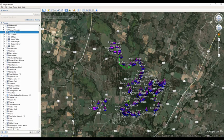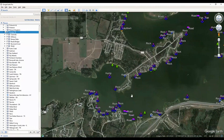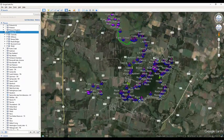But in this image that you see right here, this is 2019. This is what it's supposed to look like. This is the lake more at normal pool. And then of course, I'll show you guys here in a minute what 2023 looks like.